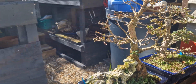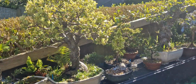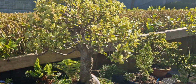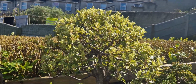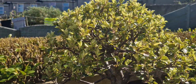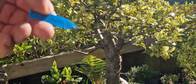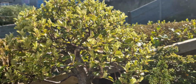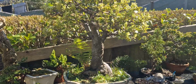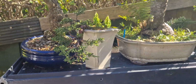Okay, so we'll go up here. We have this guy. This is one of the guys that I rescued out of the skip. It's growing well, can't remember the name of that. Pittosporum, if I'm pronouncing it right, I don't know. But that's growing well again. We gave that a pruning back a while ago. Little juniper there, cascade juniper.